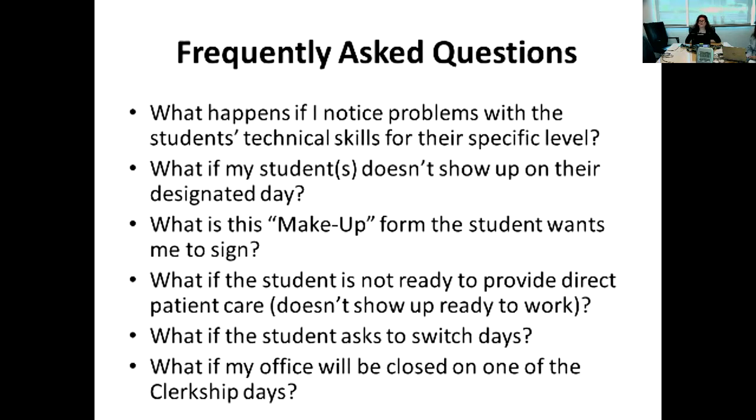Another question is, what if the student asks to switch days? That, again, is up to you. If they want to make a permanent switch, please keep in mind the day that they are attending your site, they have chosen based on days that you have given us. If they want to make a permanent switch and you are okay with that, that is fine. But some paperwork does need to be done, and a phone call or an email to the student as well as an email to me would be in order, so that I'm made aware and I know what day and time they are attending your site.